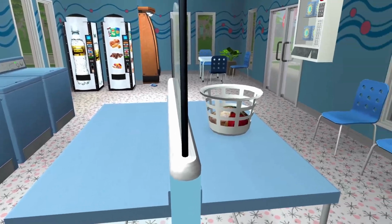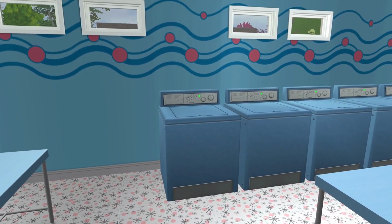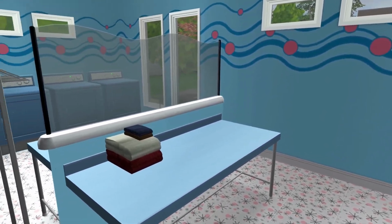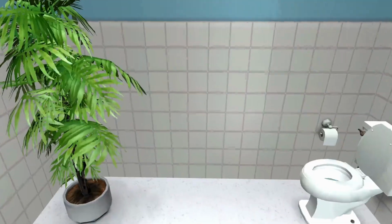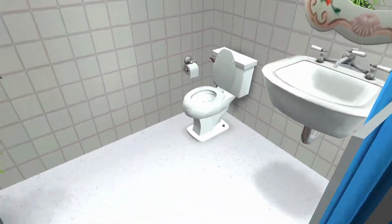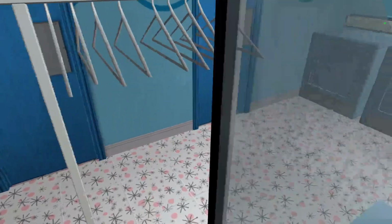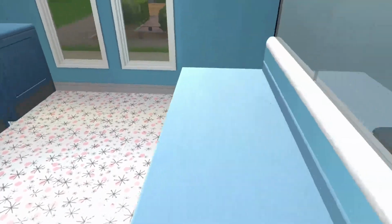I also love the wallpaper. This is one of the ones that comes with The Sims 2. It's one of the kitty wallpapers that goes with the fishy room, and I don't use it very often, but I thought it was super cute here. And then we just have 2 small bathrooms, a male and female bathroom. Just very basic, single unit bathrooms. Right here. Same for the men and women's.